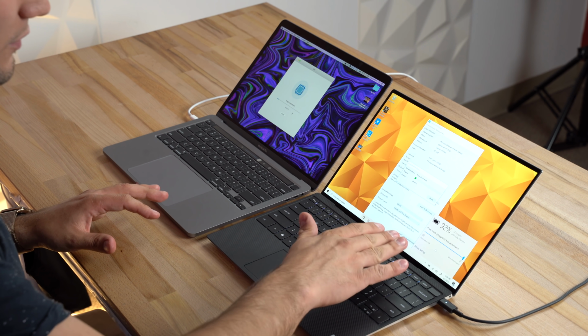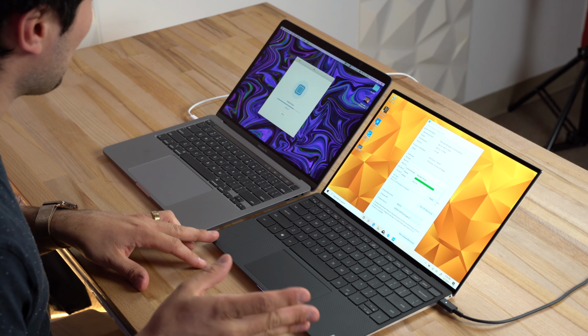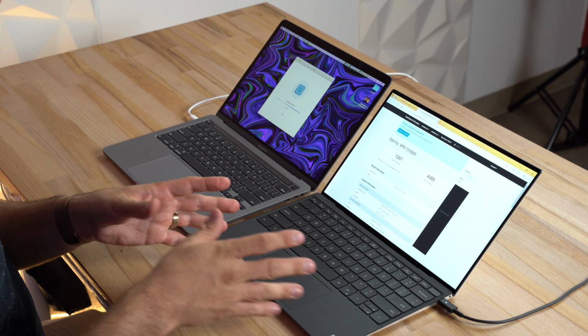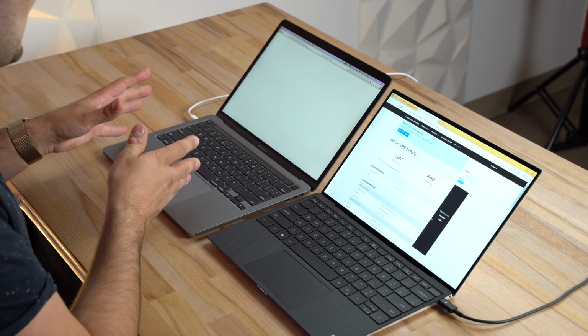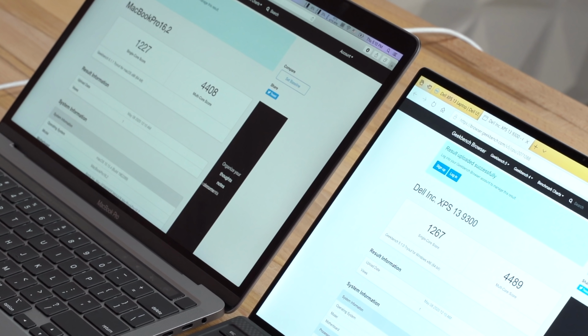So if we take a look here, we have our best performance mode set. You don't have that option on the MacBook Pro. Very interesting, we're about 3/4 of the way done. And I hear the XPS fans kicked up. Not super loud, but you hear them, whereas the MacBook Pro is still silent. The Dell finished the test first, and the Mac just spun up its fans at the very end, and it also finished up.